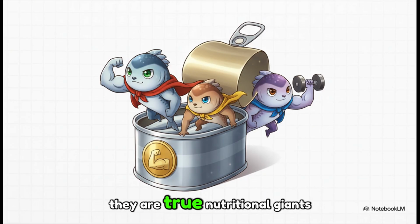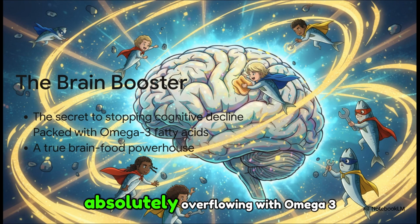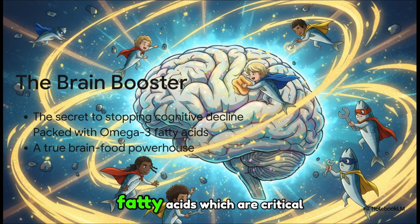They are true nutritional giants. I mean, get this. They've been called the secret to stopping cognitive decline. That's a huge claim. And it's because they are absolutely overflowing with omega-3 fatty acids, which are critical for your brain. They are one of the best and cheapest brain foods you can buy.